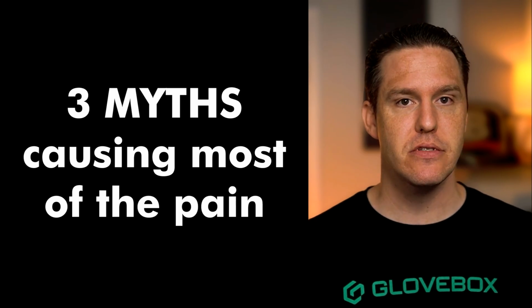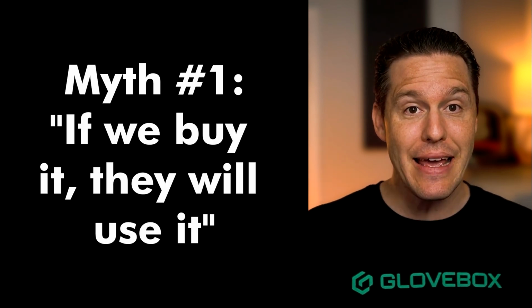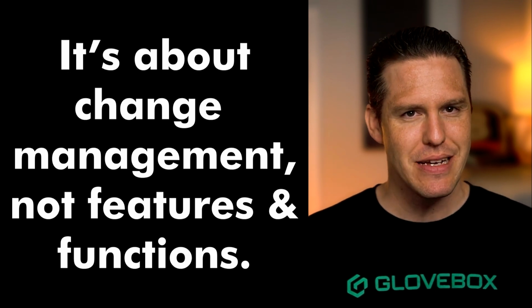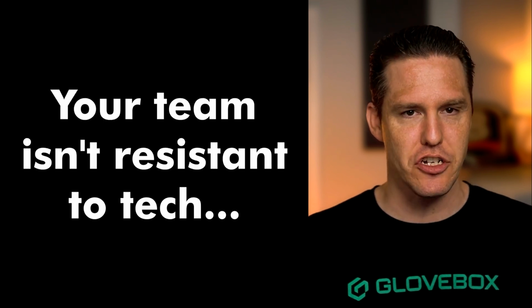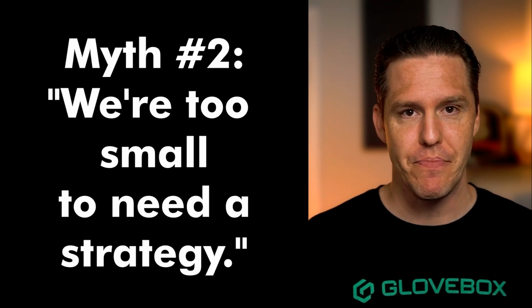Now, in my experience, there are 3 major myths that cause most of the pain. Myth 1 is the "if we buy it, they will use it" myth. When the reality is that tech adoption is more about change management, not features and functions. Your team isn't resistant to technology. They're resistant to chaos.